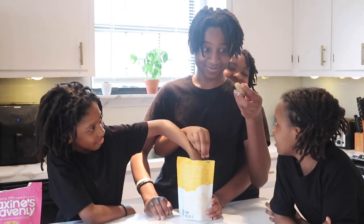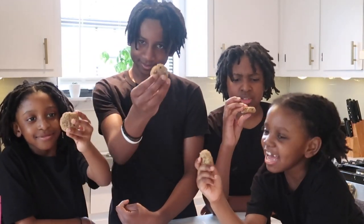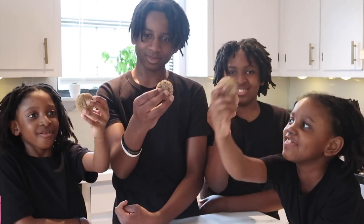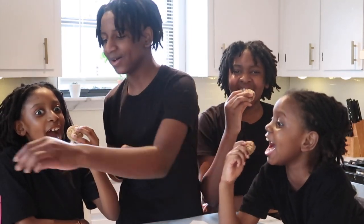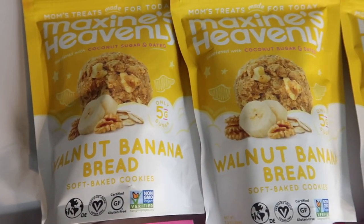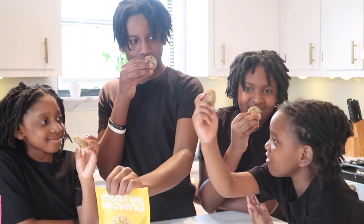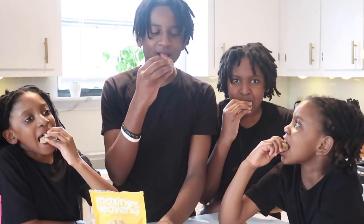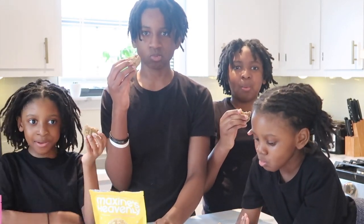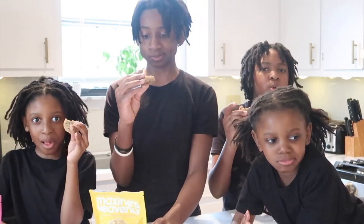Cookies. All right, we all got our cookies? Yeah. 3, 2, 1. What's this one called? Walnut banana bread. Ooh, it smells like banana bread. Wait! 3, 2, 1. Yes! My favorite one. Banana bread! That's Mommy and Daddy's favorite one too.